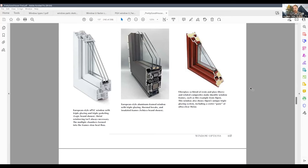Having installed lots of flangeless windows, you get to a point where it just becomes window installation all over again. The first few you do will probably be a little trickier. But at some point we learned how to install flanged windows, right? I mean, at some point we all learned everything we're doing. But once you learn how to do a flangeless one, I don't know if I'd say it's easier, but I don't think it's any harder.